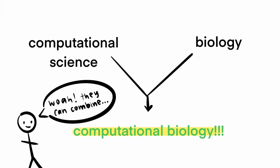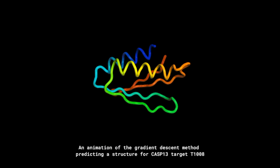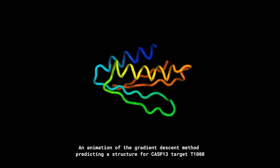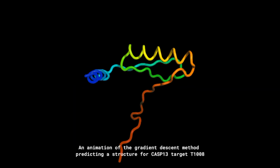The field of computational biology is truly amazing. With the rise of machine learning, new projects like AlphaFold are beginning to revolutionize this field and bring us one step closer to solving the protein design problem that scientists have been tackling for so long. With much of this research still ongoing, I'm super excited to continue staying up to date with the latest advancements, and I encourage you to do the same.